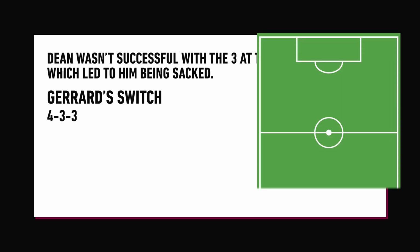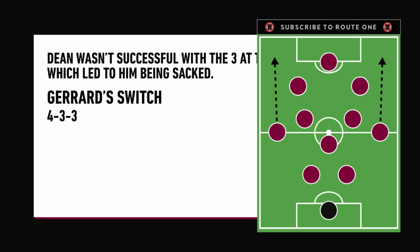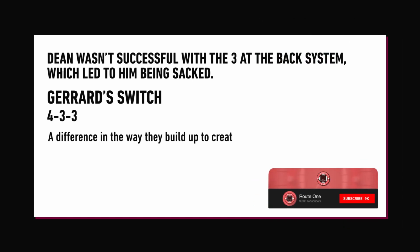We knew he'd implement his 4-3-3 from Rangers, which in possession acts as a 4-3-2-1, with the wingers coming narrower, roaming into central and wide areas, and the fullbacks hold the width. And with this formation change, it's meant we've seen a difference in the way they build up to create chances in comparison to when Dean Smith was in charge.